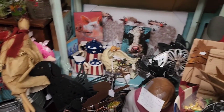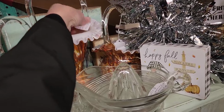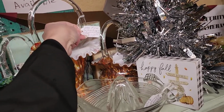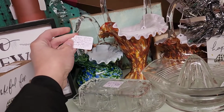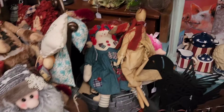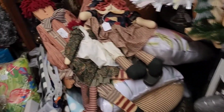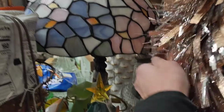Some paintings back here. That was a Fenton. Well, it says Fenton. I don't know if it really is. And they wanted $110 for it. $110 for the green one. I like that green one, but I mean, maybe they think if they put it at eBay price, somebody will pay for it because they don't have to pay shipping.